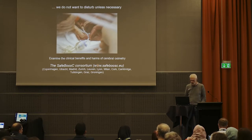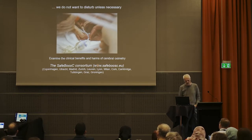So we formed a consortium nearly 10 years ago with colleagues from all these European cities in order to examine the potential clinical benefits and harms of cerebral oximetry. And we did that because we said we don't want to disturb babies unless it's necessary. I mean, we already interfere so much with them.